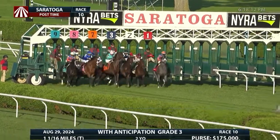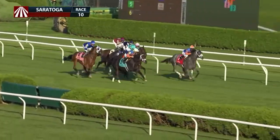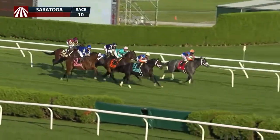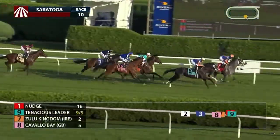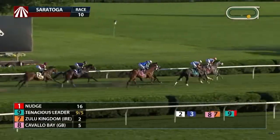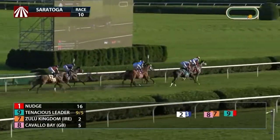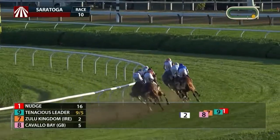And they're off, with anticipation. You see Tenacious Leader a little more keen than Zulu Kingdom. Tenacious Leader alongside in second, Zulu Kingdom comes away in third, then it's Cavallo Bay in fourth. Test Score is next to last after being crowded a bit at the start, and Without Caution.